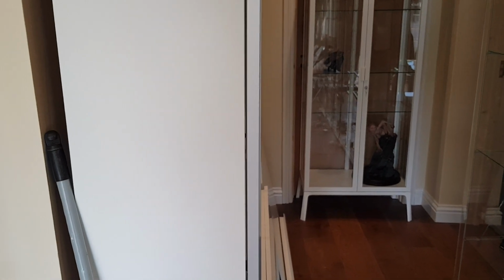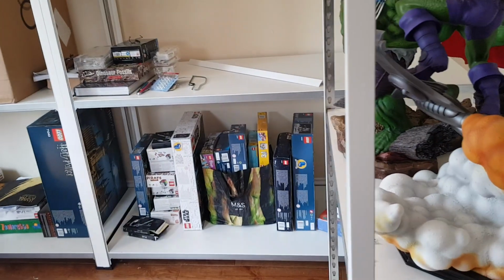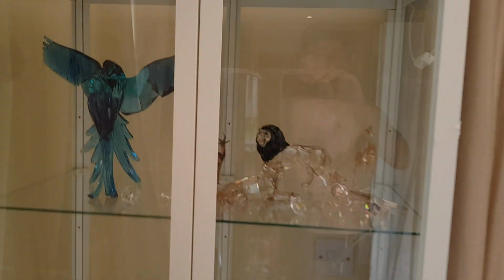Maybe I should have got... I didn't know at the time. I don't know if they sold them at that time, but there's a 40 centimeter deeper Billy bookcase, and in hindsight, maybe I would have gotten them. All we've really got to do is chop out that a bit so I can push them further back against the wall, and then secure them to the wall. And that there is my wife's cabinet, and she always moans to me.